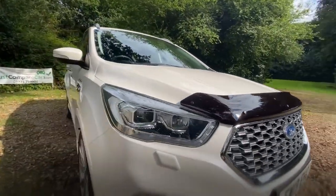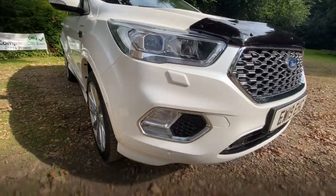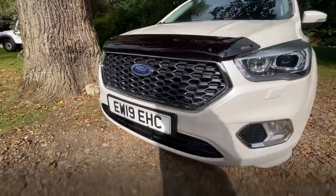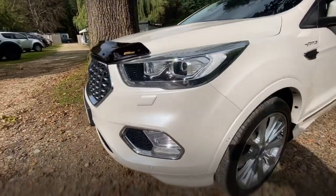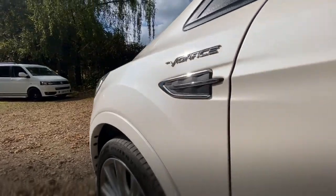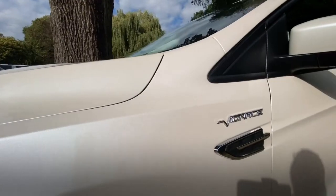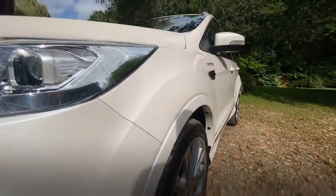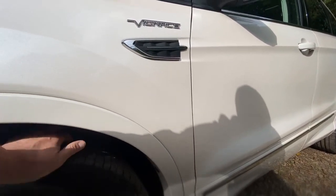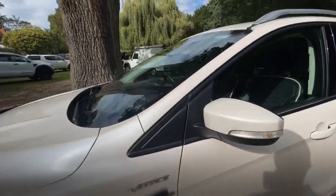Right, so working our way along from the driver's side headlight and front bumper, and working our way around. As you can see, it's in fantastic condition. Onto the passenger side front wing, and again it's in really nice clean condition. Continental tyres, a Continental tyre, approximately 4 or 5 mil tread.